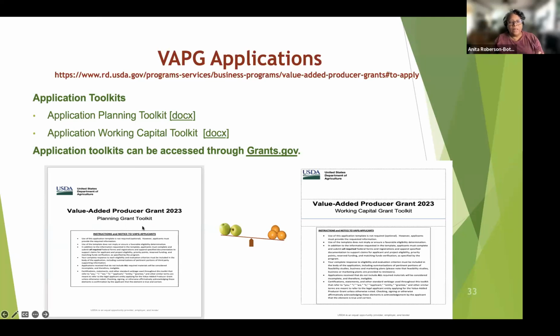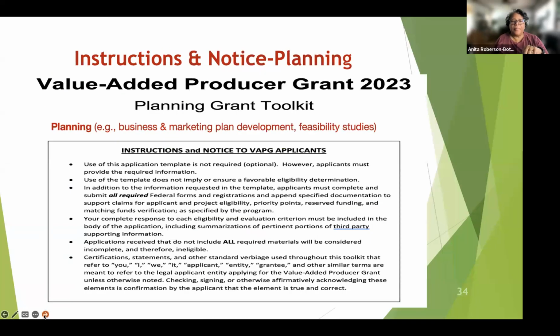One of the things that you're going to note is your planning grant application toolkit is going to have significantly fewer requirements than your working capital grant application. This toolkit for the working capital grant is about 80 pages, whereas the planning grant toolkit is going to be about 46, I believe.